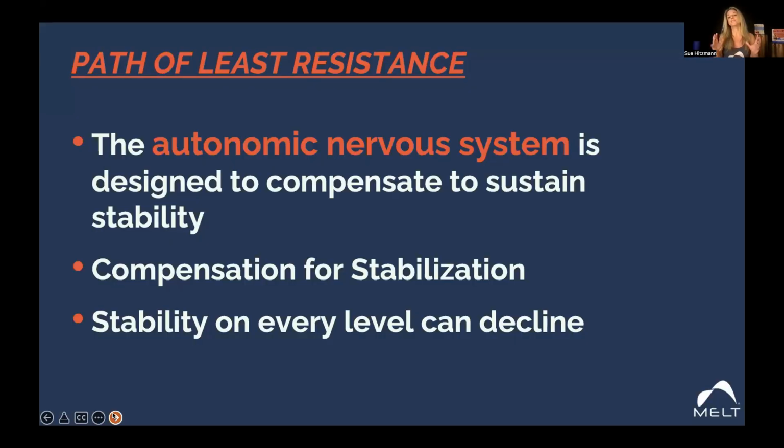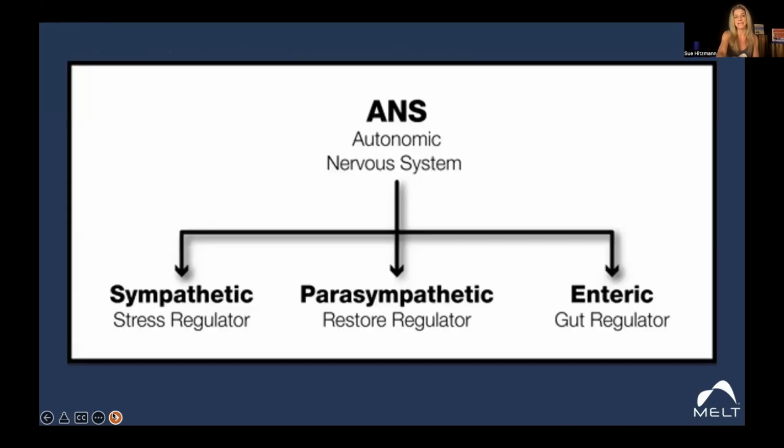And here's the thing about your nervous system. You have these autonomic regulators. And what your nervous system does when you have fascial dehydration, it doesn't throw up its hands and say, that's it, we're not moving you today. Instead, your autonomic nervous system is designed to compensate, to maintain stability. But what you have is compensation for stabilization. And if your nervous system just keeps compensating, it's just a matter of time before stability on every level declines. It's going to lower your metabolic state. It's going to lower your ability to rest and digest. It really is a key factor in everything pain related.